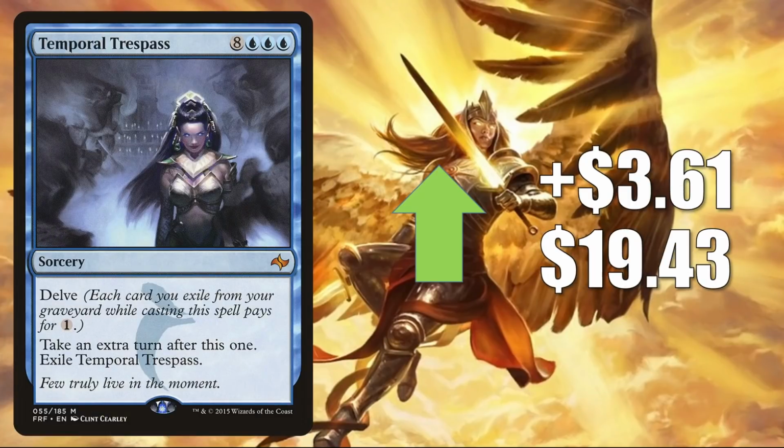Temporal Trespass up $361 to $19.43. Now this one does see Pioneer play in Izzet Phoenix, which is a popular deck in the format, but it's also in Yuriko the Tiger's Shadow Commander builds. That build has become even more popular than it was due to the ninja support found in Kamigawa.